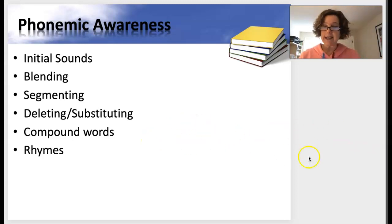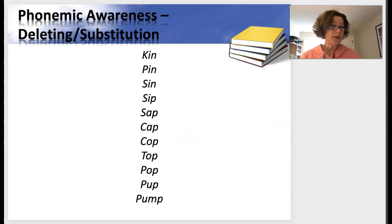Okay, let's look at deleting and substituting. In this situation, you could give them something like this. So kin, what I want you to do is change the first letter to create a word that has a pointy end. So you would hopefully change that to pin. Then change the first letter to create a word that religion sees as a bad thing. Sin. Change the last letter to something you do with champagne. I obviously made these for you guys, you wouldn't probably use these examples with grade ones, but I thought you guys might enjoy this.